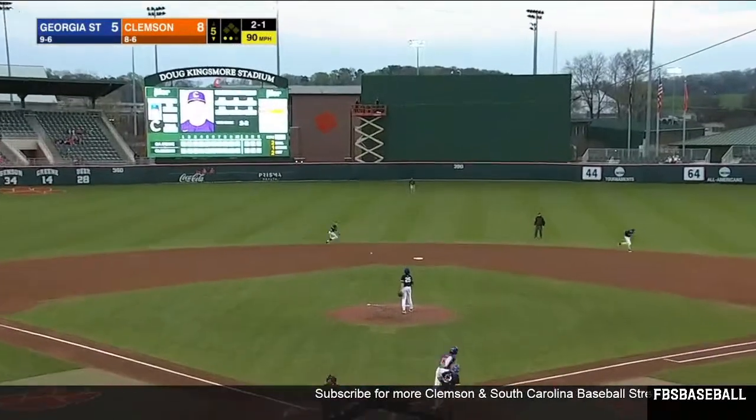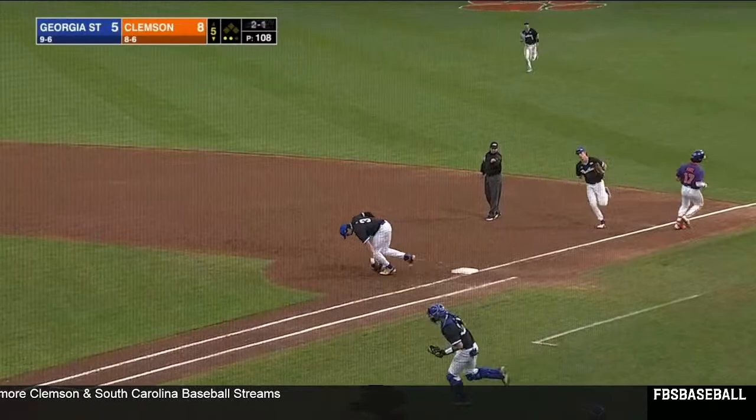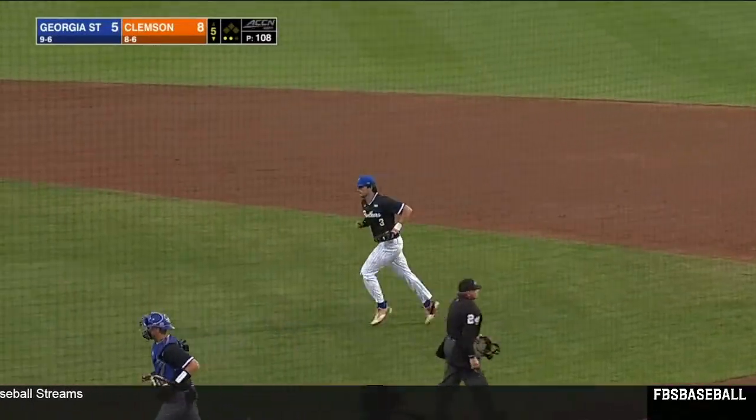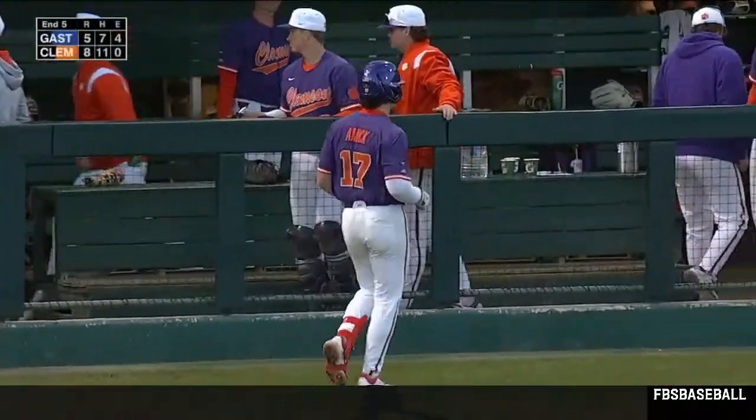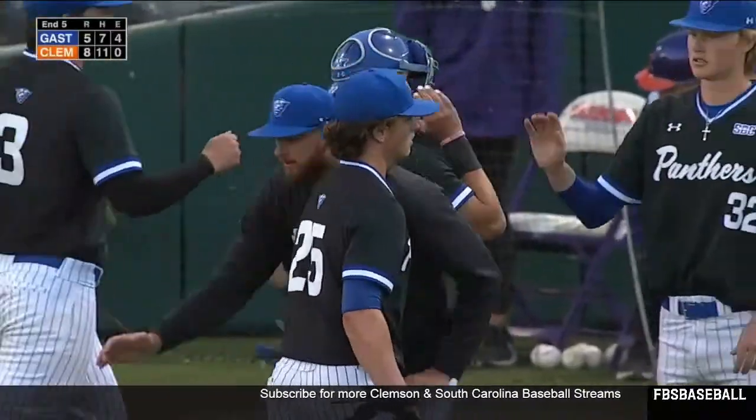And chopper Ruiz to his left. And Amick retired for the first time in game number two. Tigers go in order in the fifth in an 8-5 game.